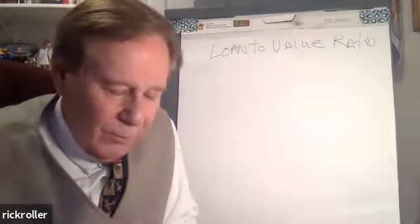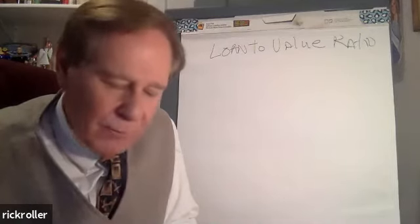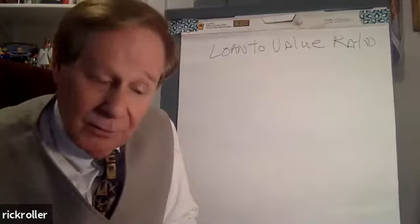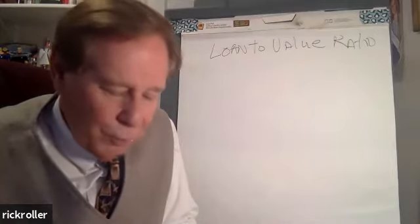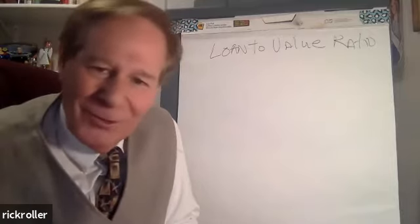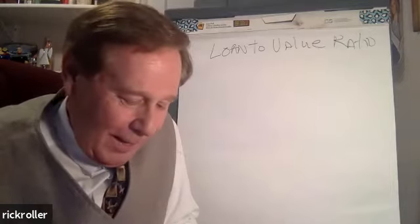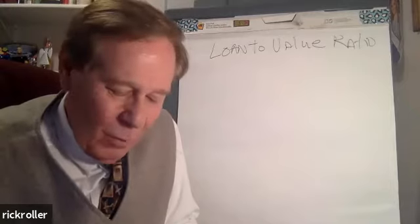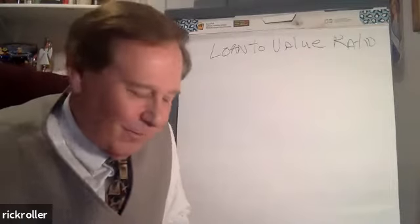H bought a home for $200,000 with a down payment of $30,000 and has been making payments on the property for 10 years. Now, 10 years later, their property has appreciated in value by 30%. It's like two good years in Utah. It's crazy right now. And their current loan balance is $117,000. What is their current loan to value ratio?